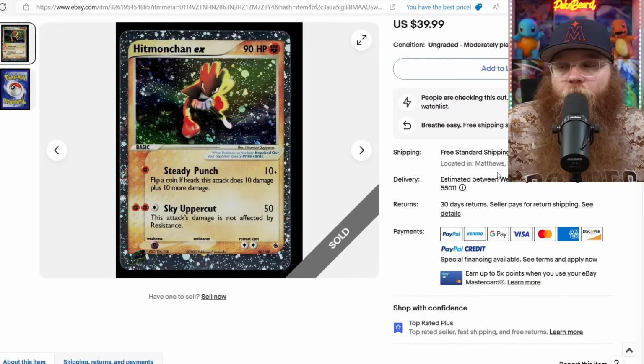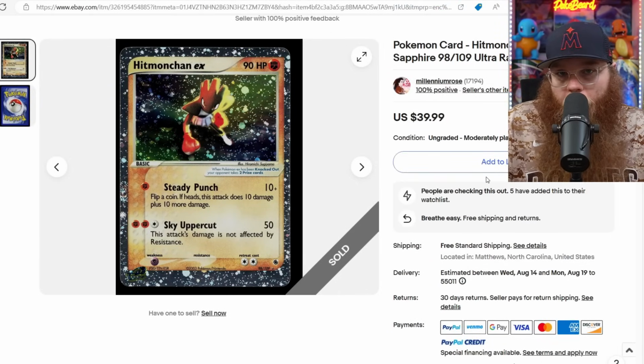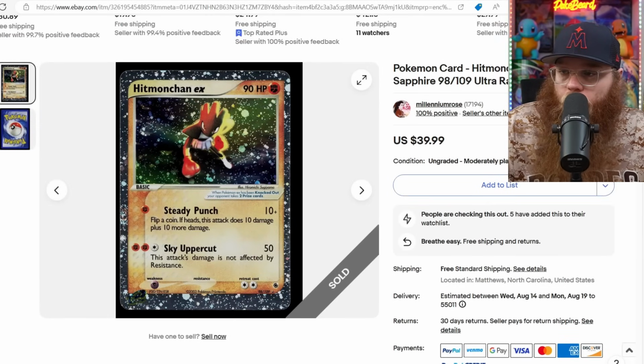Next, one of my favorite EXs. Now, this is one of the e-reader cards with the big fat bottom, but I'm telling you, this card absolutely pops in person. This is a sold listing, $39.99. A little bit of whitening on the top right and the bottom right, and kind of on the right side there, but still pretty good condition for this card. Beautiful card. Love this Hitmonchan.